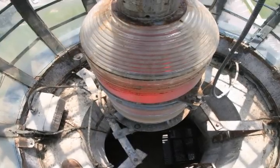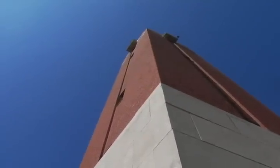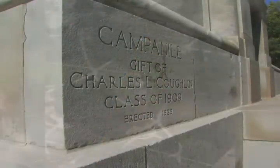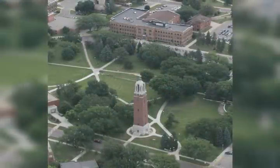Constance Goodwillie passed away in 2009, but the structure her father built and the beacon perched at the top of Charles Coughlin's Campanile today serves as a state symbol for higher education, calling home South Dakotans from around the world.